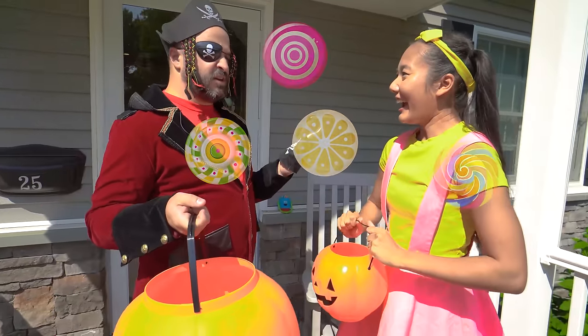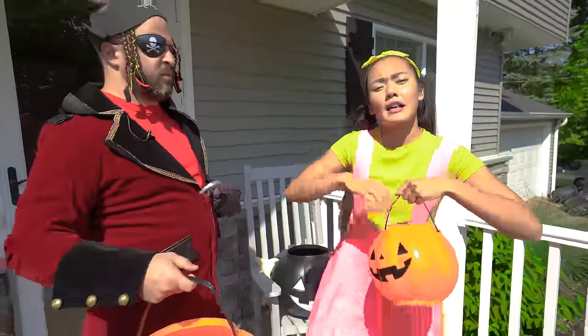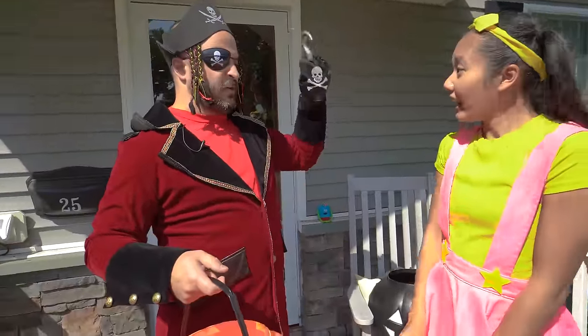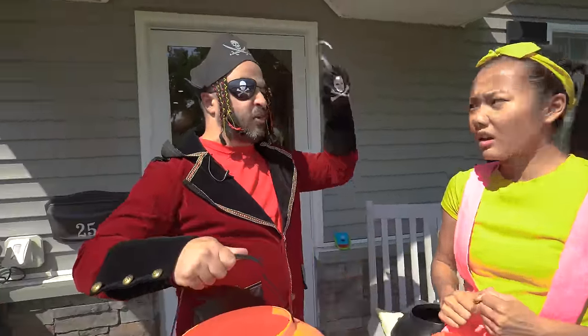treasure? Costume? What costume? I'm a real pirate, and this is a real hook. Who be you? I'm dressed up as Ellie Sparkles. Well, Ellie Sparkles, I don't like your costume, and I don't like Halloween. And nobody gets me candy treasure unless I like your costume.